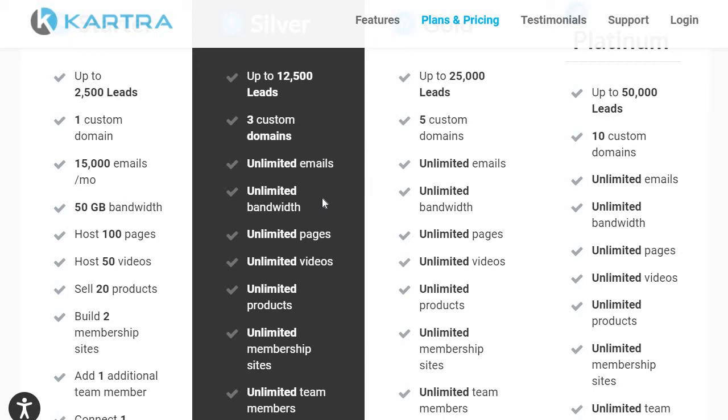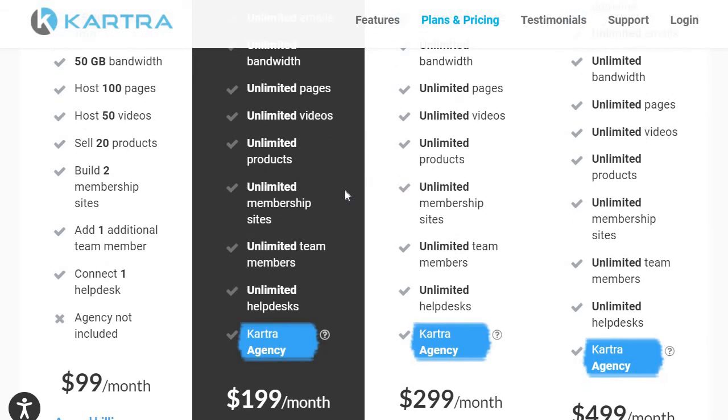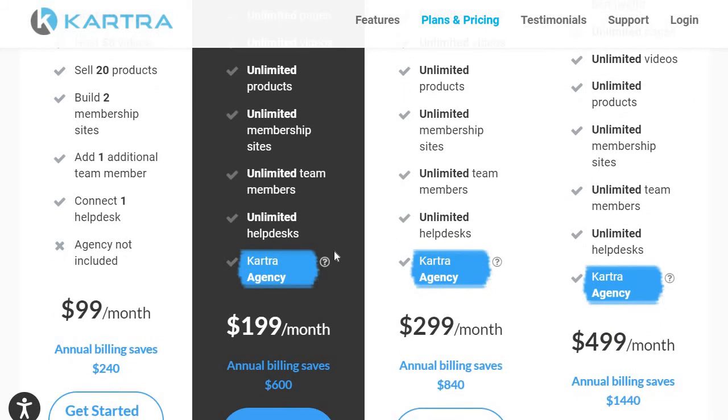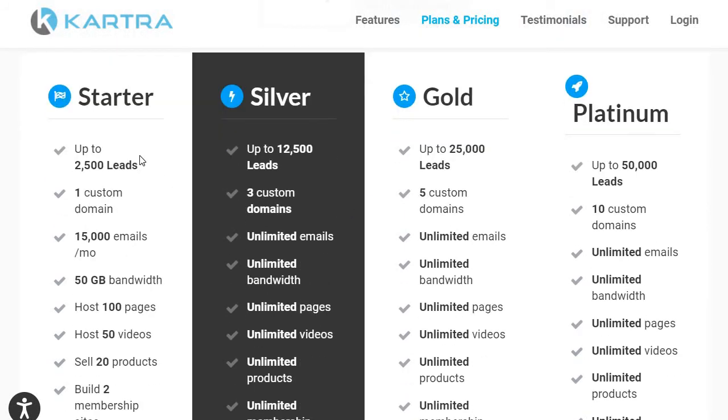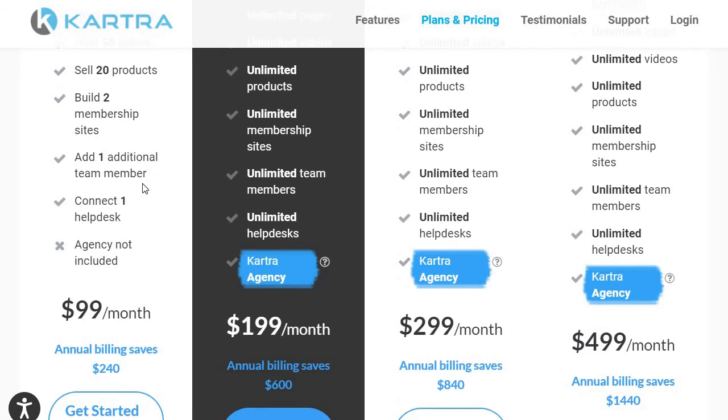You get unlimited emails, bandwidth, pages, videos, products, membership sites, team members, help desks, and you even get the agency feature. So if you're an agency, that's very nice to have as well. So there is a lot of great value when it comes to that. Plus, if you're going to be using Starter, like I said, this is going to be $50 a month cheaper.